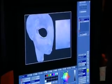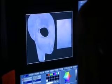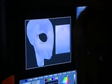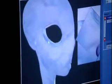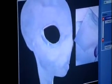Whose skin are you using? His name's Joseph Goldstone, and he works here. And he kindly agreed to be our alien skin person.